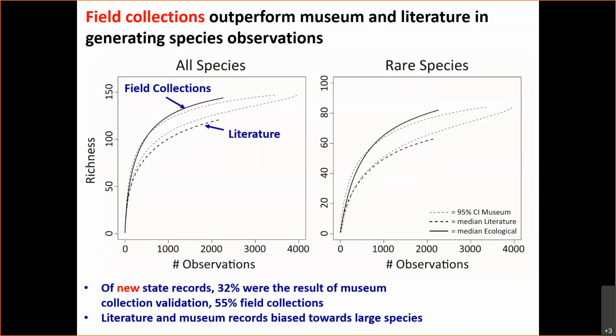If you are going out and using a targeted sampling method that's appropriate for the specific fauna that you're trying to work on and collect evidence for, then you're more likely to really accurately capture the whole pool of diversity.